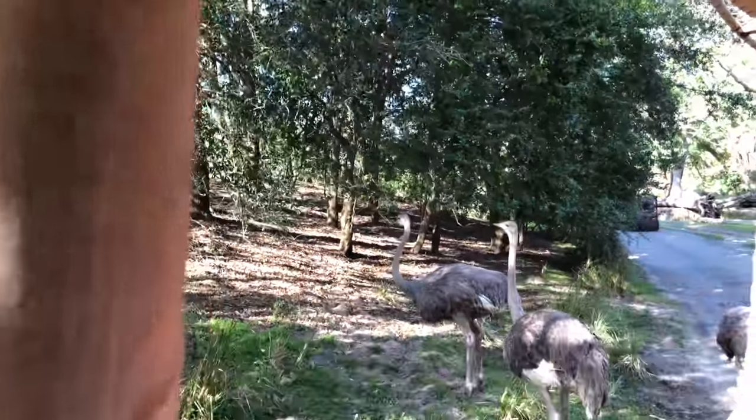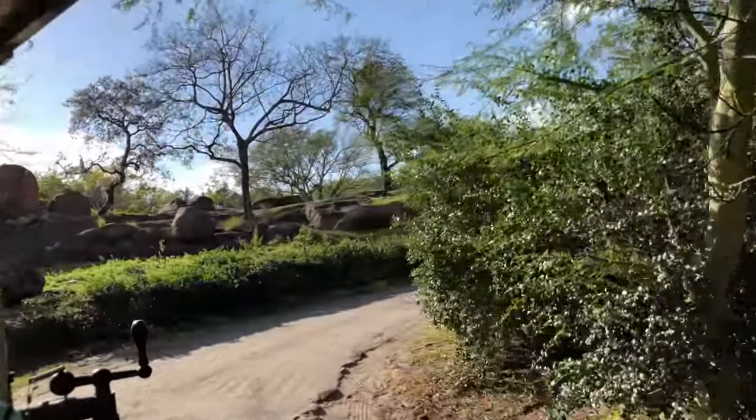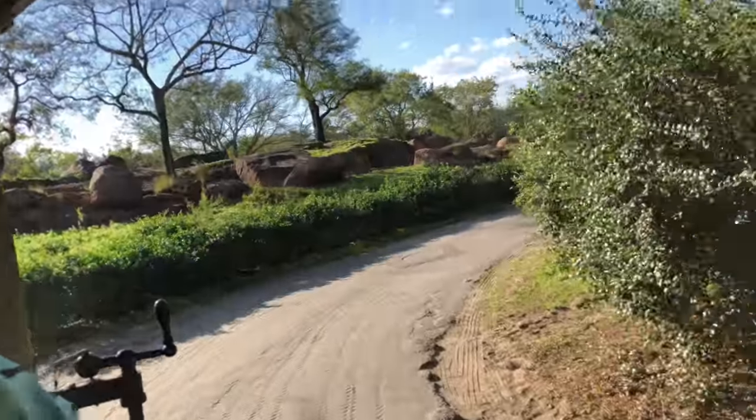Oh, Patrick is wild. Their neck is so cute. Yes, a baby. Bye, Mom. I thought he was going to go up. I was like, okay, I'll.